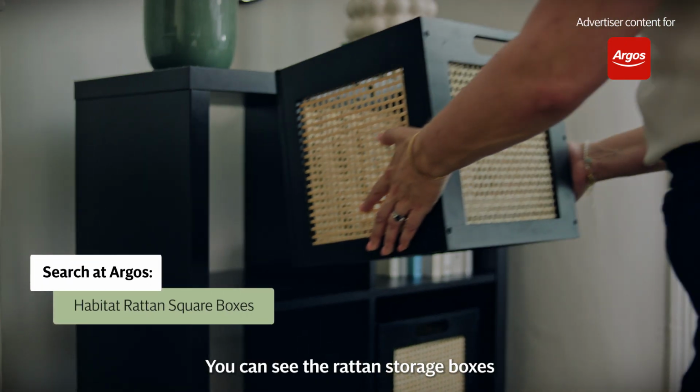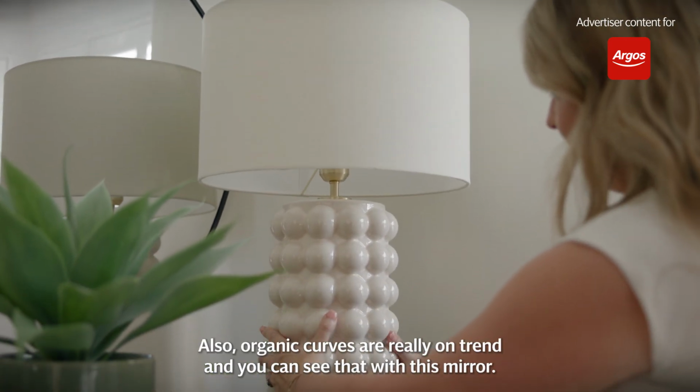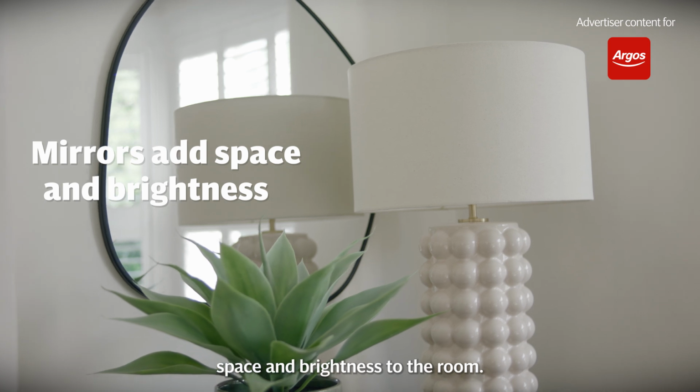You can see the rattan storage boxes here work really well against the modern bobble lamp. Also, organic curves are really on trend, and you can see that with this mirror, and it really gives a sense of space and brightness to the room.